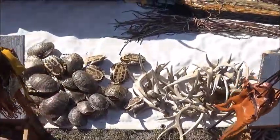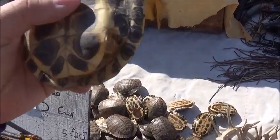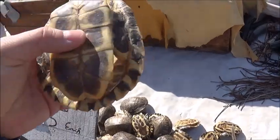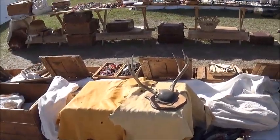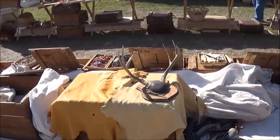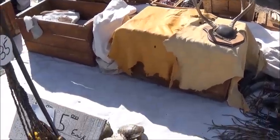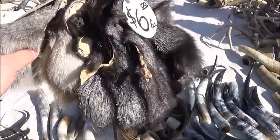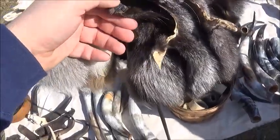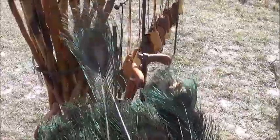So you got some turtle shells. Cool looking, but sad too. It's just a sample of some of the vendor stuff. There's too much of that stuff here to really show you a whole lot of it. Some of them have very different stuff, and some of them have very similar things. Oh, look at the little snout. See that? Nose. Two for a buck. Pretty peacock feathers.